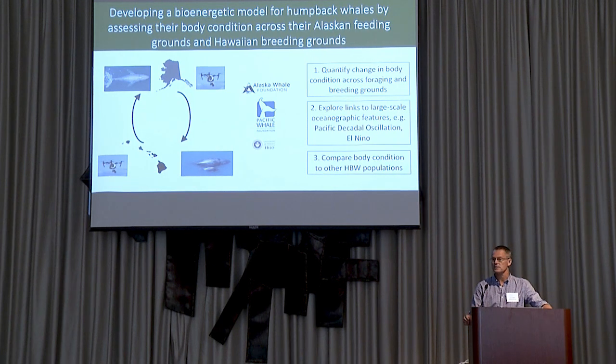We are carrying out these studies with other colleagues around the world with different stocks of humpback whales and trying to compare these stocks between them, particularly by quantifying changes in body condition. They are moving a lot of mass throughout these big migration periods.